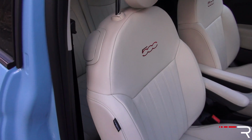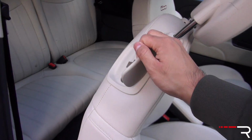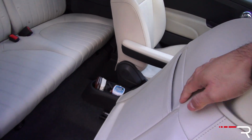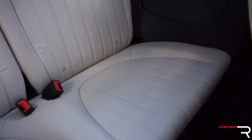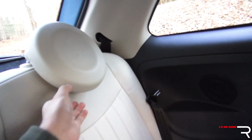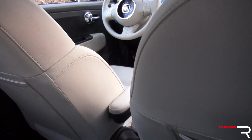Now this car does have a back seat, and to access the back seat, just get over on this side, pull this little latch right there, and then move the seat forward. Now, just for comical reasons, I'm going to get back here and see how the space is to show you guys. Now, let's move the seat back. Okay, so the headrests do kind of eat into your back. So my recommendation would be to put them up. But once you put them up, wow.